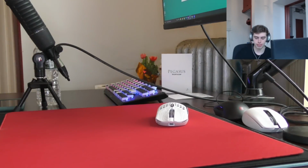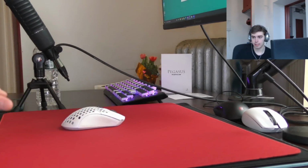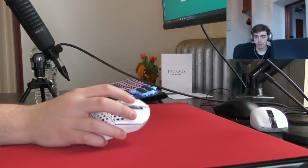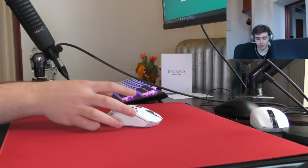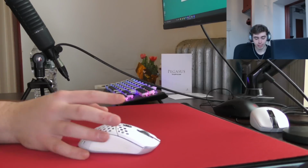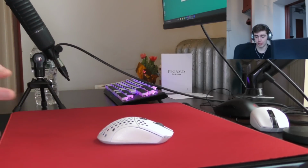Now, next up in the mousepad department, please let this end, is the actual Artisan Hayate Otsu, because they did make an update to this pad in 2021. I'm not going to spend too much time on the Otsu. It's an Artisan pad, so the quality is perfect and the surface feels great. Go watch my Otsu review if you're interested in the intricacies of the surface, but overall you get what you pay for with Artisan.